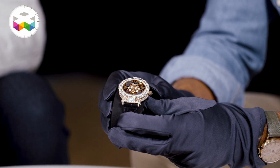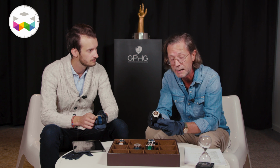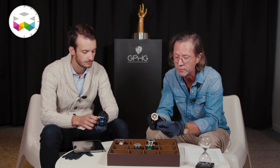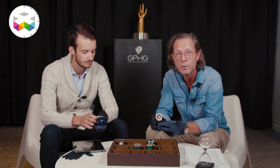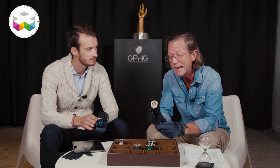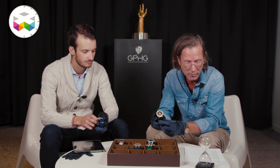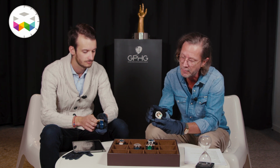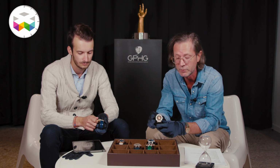This watch has one of the particularities that it features, well known with the LUC movement by Chopard, this four-barrel stack that allows this watch to have 8 days of power reserve, so a very comfortable watch. This watch is 38 millimeters in width, and it costs 180,000 Swiss francs.